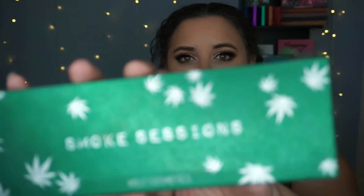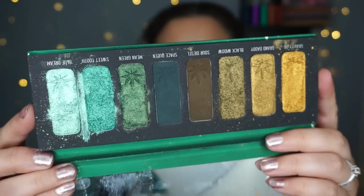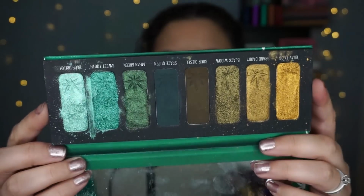So the first item that I want to talk about is not necessarily a new item, it is a newly restocked item, and one that I was not aware was going to be restocked. It is from Tarte Cosmetics, and it is their Smoke Sessions palette. If you're not aware, it's got a whole pot theme going on. It's got the marijuana leaves on there, and all the shade names are pot affiliated. So here are what the colors look like in the palette.